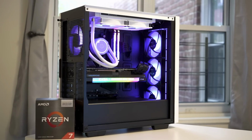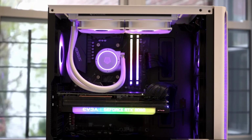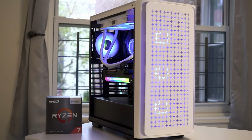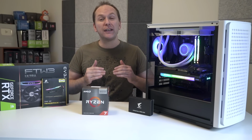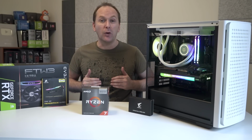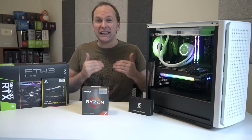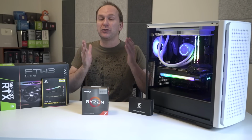For gaming, this PC is a solid 4K performer using the RTX 3080 12GB GPU, and it could pump out a ton of FPS at 1440p if competitive shooters are your thing. Let's go through some games that don't often get benchmarked, starting with the Final Fantasy XIV Endwalker Benchmark Tool using the maximum quality settings. Our Ryzen 5800X3D and RTX 3080 12GB was good for 108 FPS at 4K, and a ridiculous 195 FPS at 1440p. So obviously with a game like this, I'd crank up that resolution to 4K.